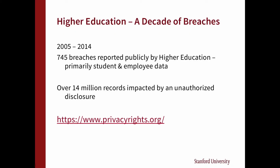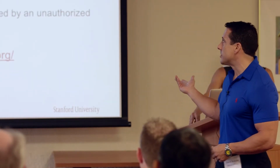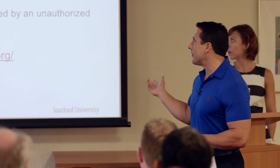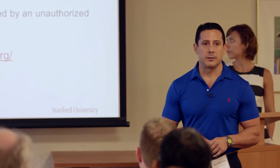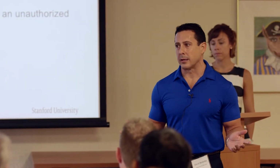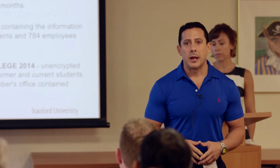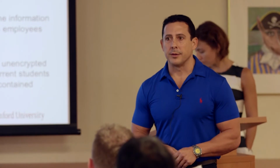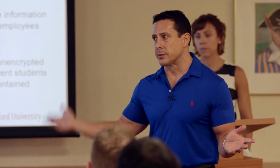So higher education itself has been notoriously deficient in providing protections for the classes of data that they collect. This is just the reported breaches that's available on the Privacy Rights website. Over 14 million records have been impacted by these sorts of breaches over the last decade. And again, these are just the reported ones. There's no university or college or education system that's exempt from this. There's smatterings of Ivy League schools, Cornell, Brown, Penn, all the way down to local community colleges.